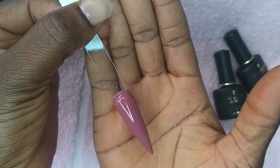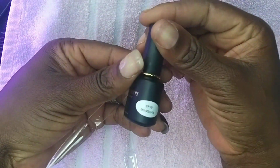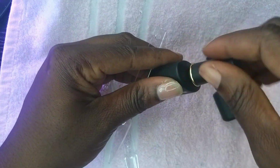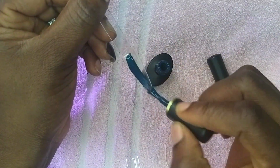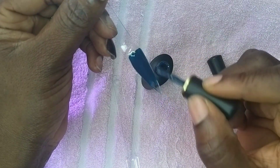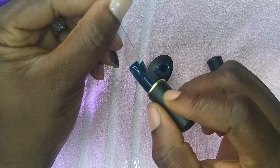I think one coat is enough. There's this English word I want to use. I don't know, the word has disappeared. Okay, so I remember it now. It is coverage. The coverage is perfect, because just the coat of the regular gel polish is all you need.